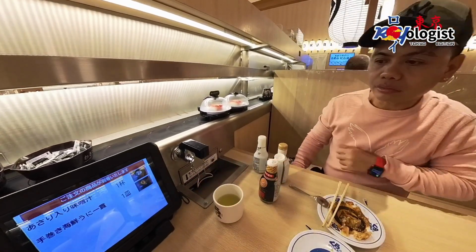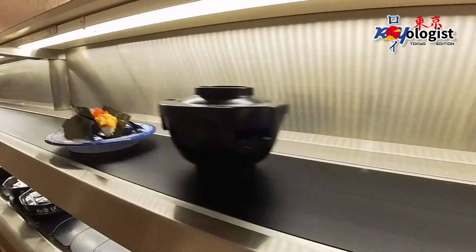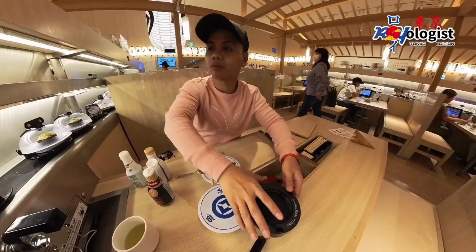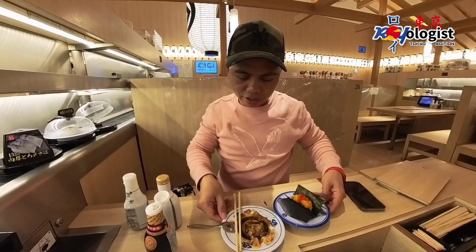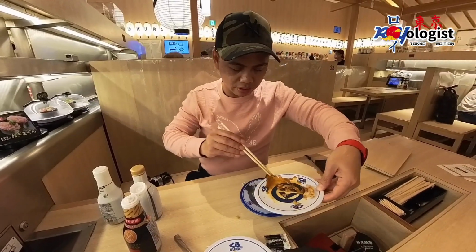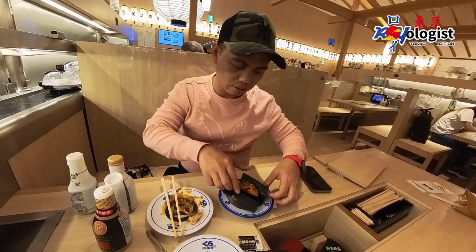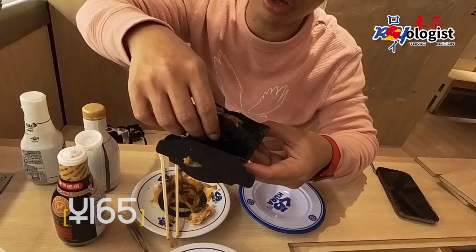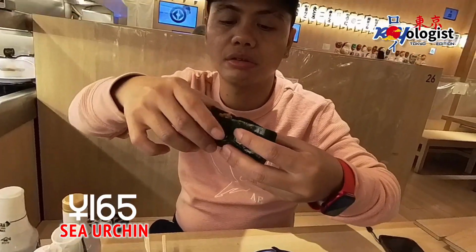When the order is ready, it will appear on the screen. Parating na. This time, sea urchin and clam miso are on the table. The sea urchin sushi is so adorable. It is seated in a specially folded paper, making the dish so special. Pinupukaw nila kayo sa presentation. Tignan mo, may pakarton pa.